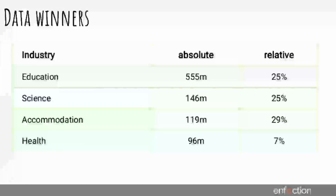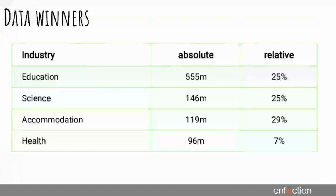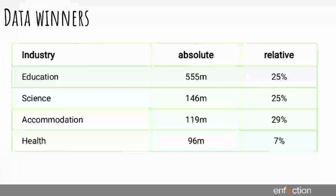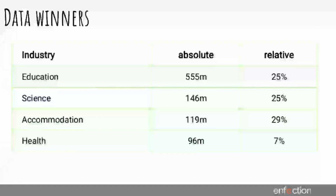When it comes to data winners, this is a summary of the industries where the traffic has significantly increased. Sectors like education, science, accommodation, which falls under travel and tourism, and health had a high number of traffic. The relative growth was the highest for education, and as a percentage, both education and science got 25% growth in the period of 2018 to 2019.